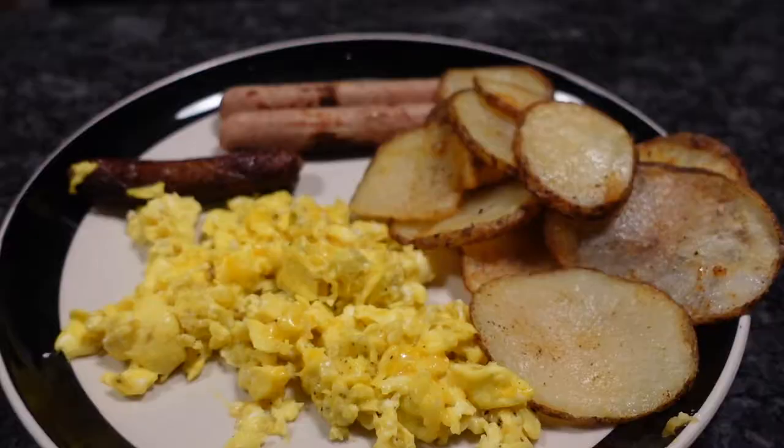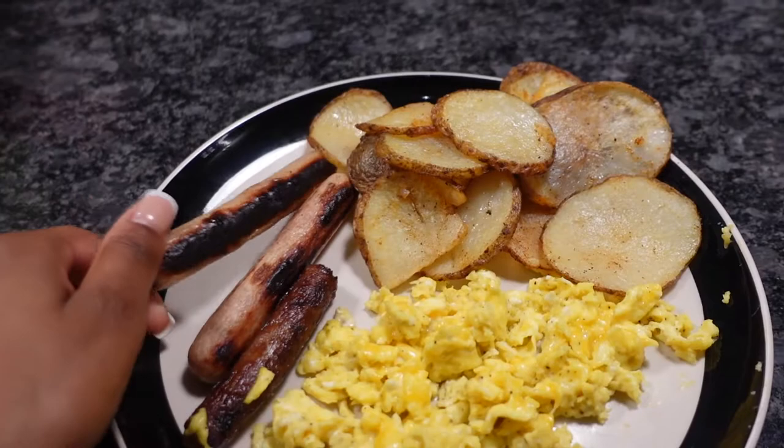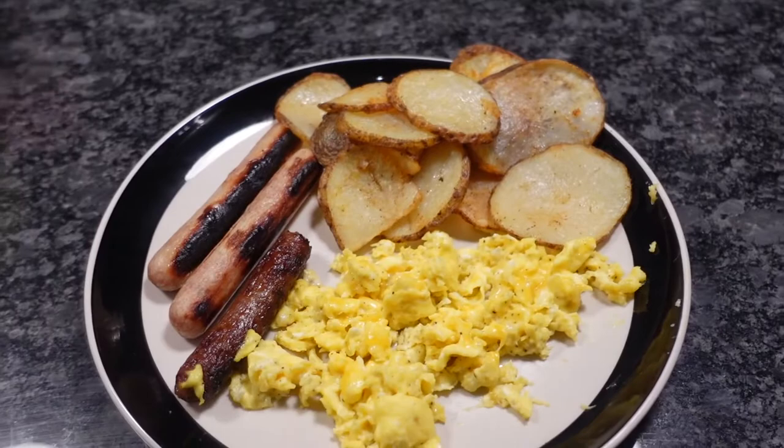Breakfast is done. It's actually 12 something. And I said I was gonna eat at 11, but I got caught up at work. Y'all, I burnt the bottom of my sausage, so I took one of his pork sausages. We're not even gonna talk about it, but I'm about to eat this and then get back to work, and I'll talk to you guys later.